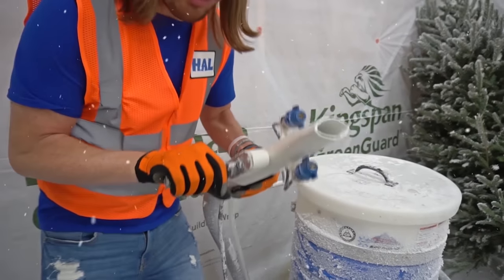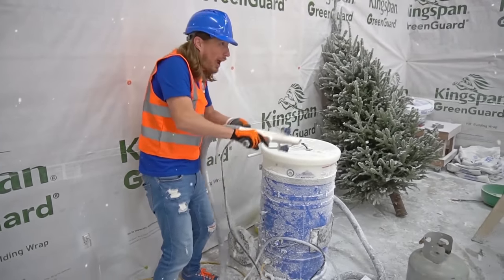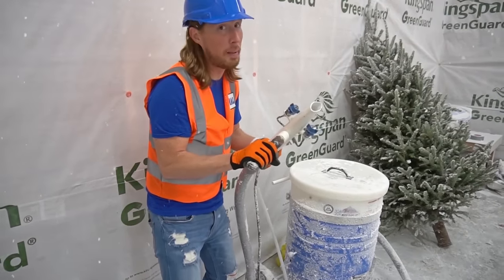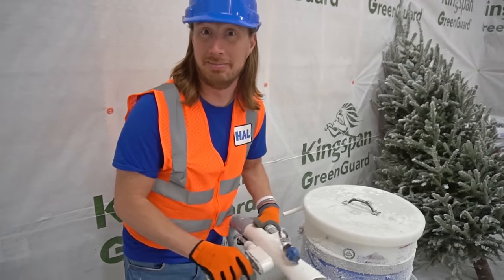Oh, and check this out. This is the machine that actually flocks the Christmas tree. And it shoots out and it sprays all up and down. It's really awesome. Could get really messy though. I'm so ready to get back to the shop so we can decorate our own tree. Come on, let's go.